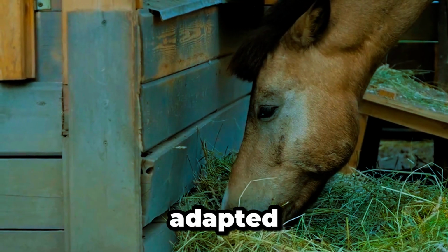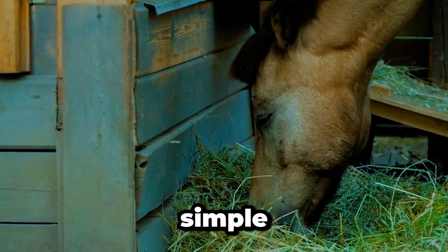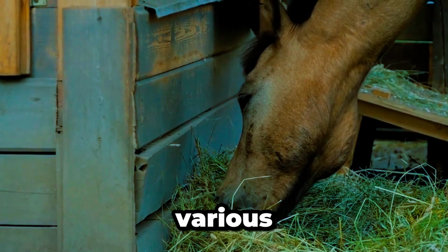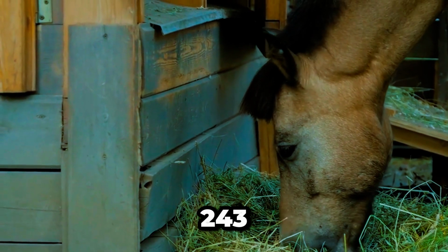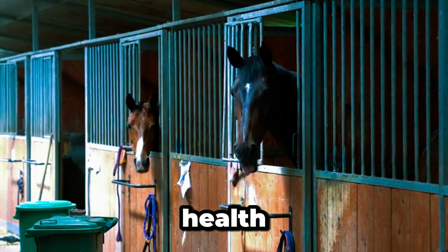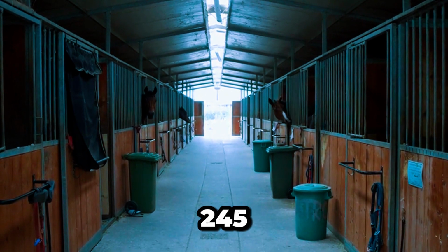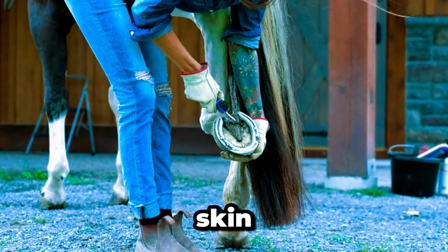241. Although horses are adapted to live outside, they require shelter from the wind and precipitation, which can range from a simple shed or shelter to an elaborate stable. 242. Horses require routine hoof care from a farrier, as well as vaccinations to protect against various diseases, and dental examinations from a veterinarian or a specialized equine dentist. 243. If horses are kept inside in a barn, they require regular daily exercise for their physical health and mental well-being. 244. When turned outside, they require well-maintained, sturdy fences to be safely contained. 245. Regular grooming is also helpful to help the horse maintain good health of the hair coat and underlying skin.